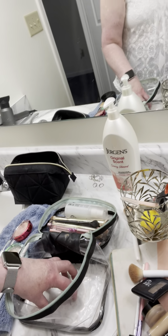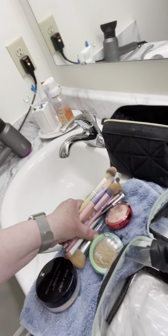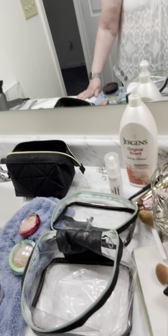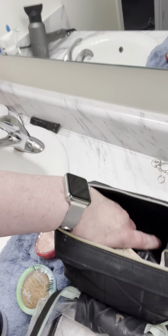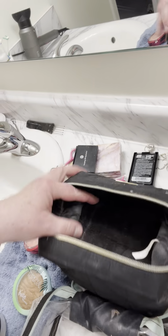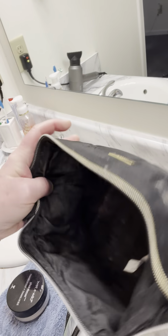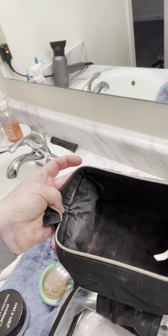So that all came out of here. But I also use a lot of makeup brushes, and probably too many. I don't probably need that many brushes. So I'll just put those over there. Okay, now let's see. Let's empty this one too, because I've just got overflow still in it. And I would like to just use this small bag. It opens up and stays open like that, and it's pretty deep, so I should be able to get everything in here.